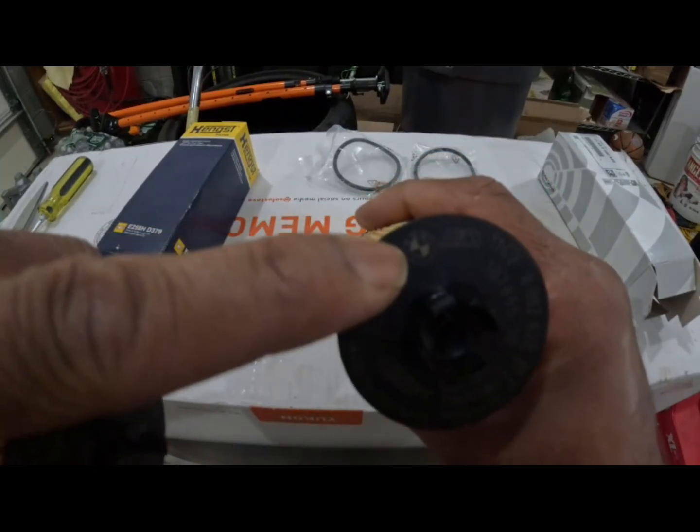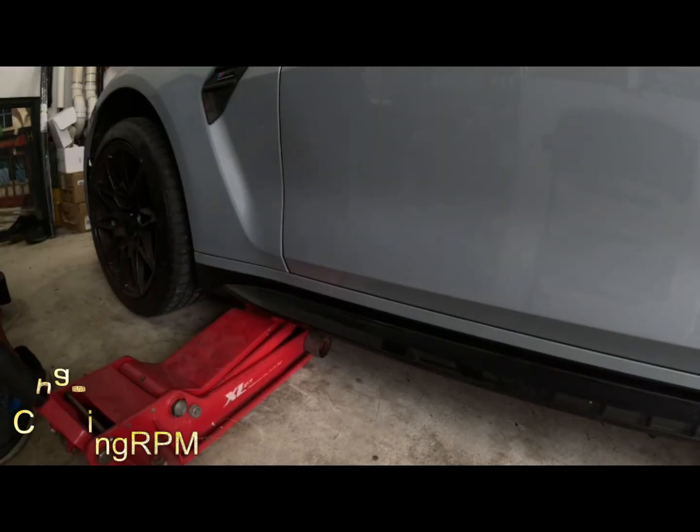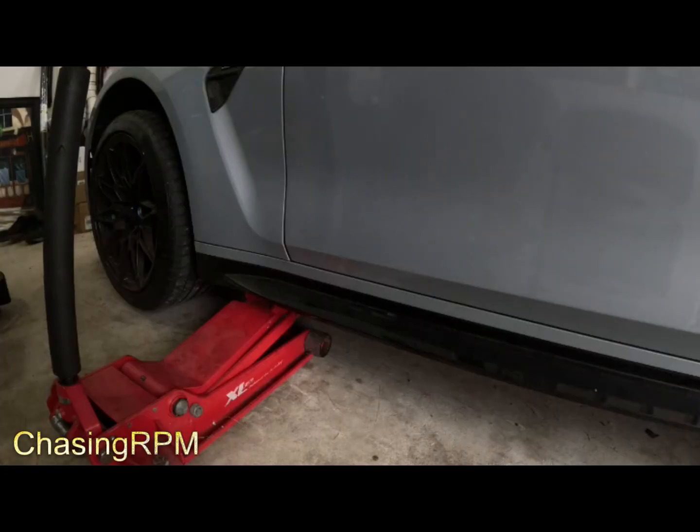It does give you a BMW emblem, and it does. That didn't sound good.